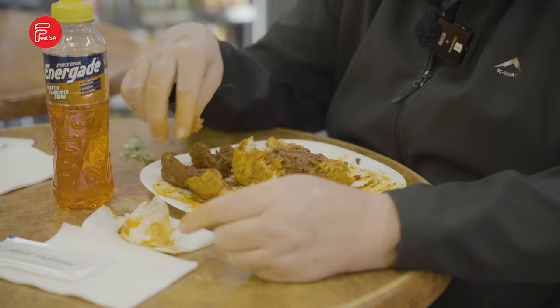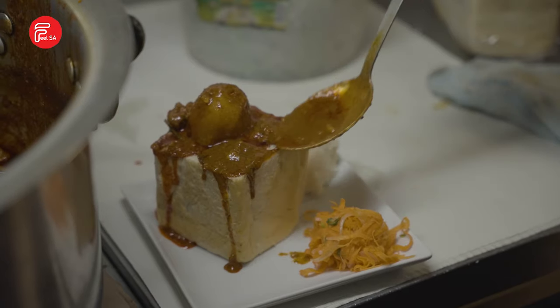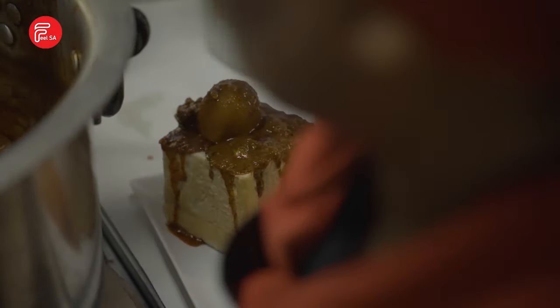And the locals can't get enough. I came today and I'm definitely not being disappointed. And like any good bunny chow, if your nose is not running and your hands are dirty, then it's not a good bunny chow.